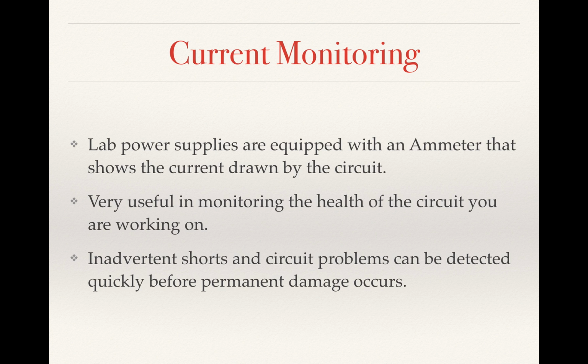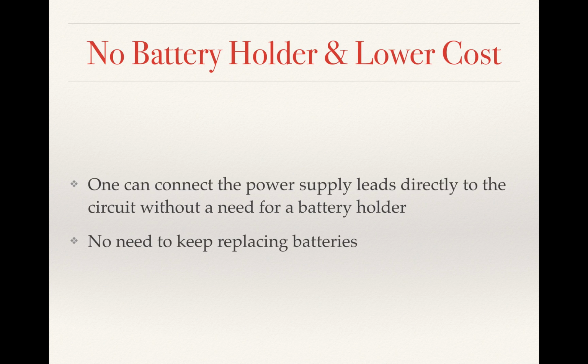Whereas if you are using a battery, all the current available within the battery is going to be dumped, and your circuit can be damaged. So that's what's meant by current monitoring. That is a very, very useful tool for monitoring the health of the circuit that you are working on. All right, okay.